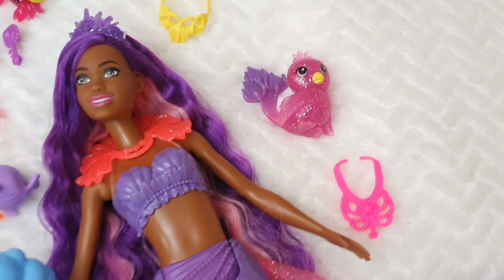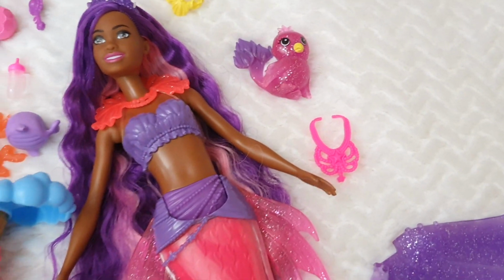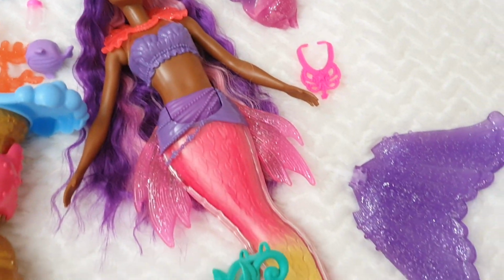And she comes with this little bird that appears at the beginning of the movie, and you'll see why. Again, it's all associated with their inner power.